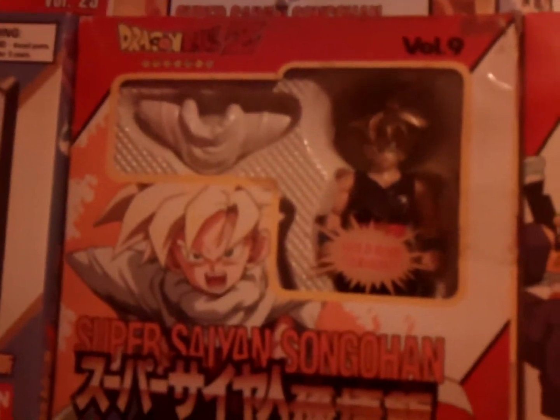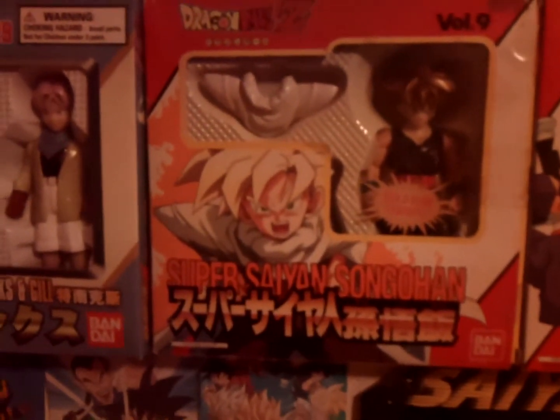Volume 9, Super Saiyan Son Gohan. This was the first Super Battle Collection I ever got. It was at that comic book store, and I couldn't believe it. I had read about the Super Battle Collections in that Beckett magazine, and I'm like, well, where do I find these things? I've never seen a Super Battle Collection toy before. And then I saw this in a comic book store, and I'm like, oh my god, it's one of those Super Battle Collection toys.